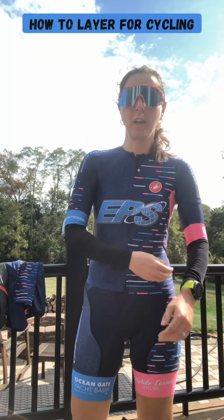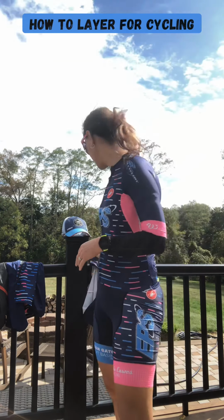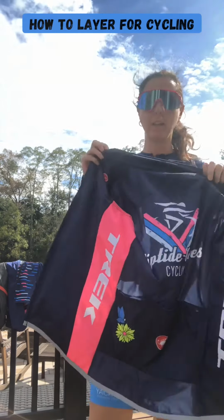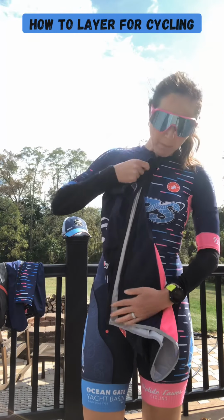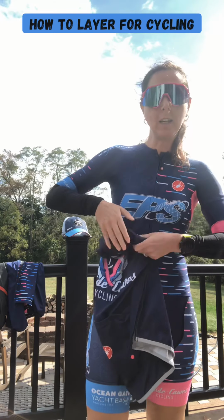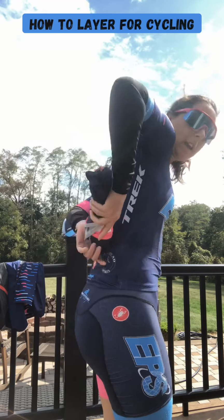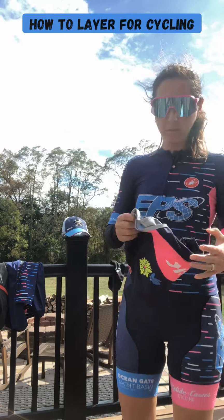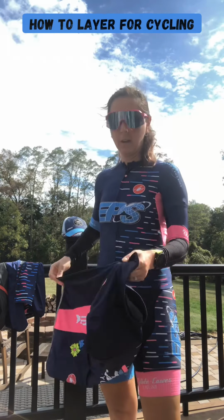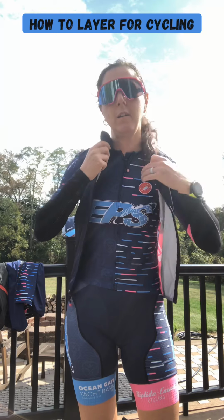Because the weather's starting in like the high 50s, it would probably be a little cold for me without a cycling vest. So I would add a cycling vest over this. And what's great about cycling attire is that it's very lightweight, so you can easily roll this up if you decide midway through the ride that you didn't need it, and you can stick it right in your back pocket. I would do a vest.